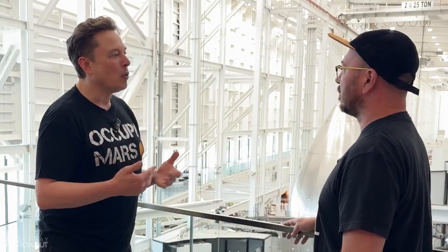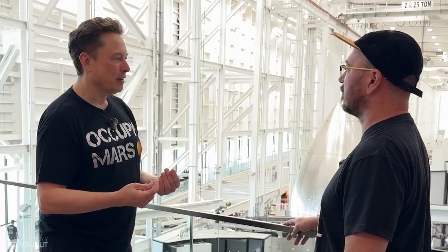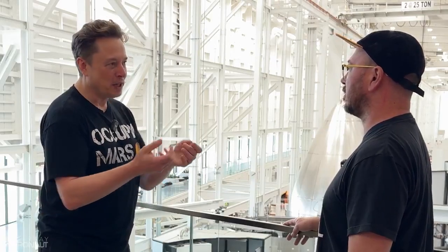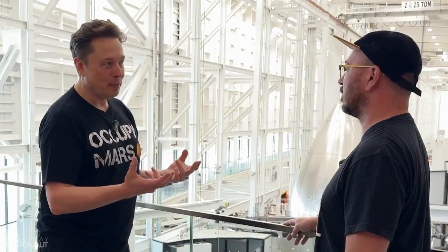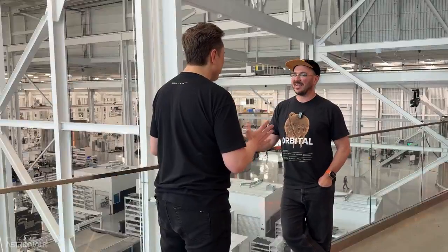and just figuring out what more we need to do to improve the tiles, and do we need to change the size of the gap in certain areas? Do we need to add gap filler? There are so many nuances. That's why I call this the tiles mission. It's all about tiles.